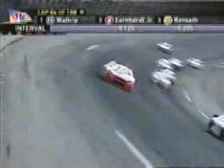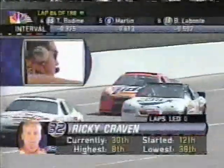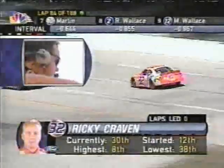Looking back on Ricky Craven, last week's winner, running back in 30th place. Dave Burns. And crew chief Mike Beam, a big part of that victory for Ricky Craven. In fact, Mike was a guy who, when he heard about Ricky and interviewed Ricky, it was the first time that he had ever really crossed paths with him. Never talked to him before. And he said, even though I knew Ricky had injuries before, I wasn't worried about him. I was going to let him prove himself as a driver.